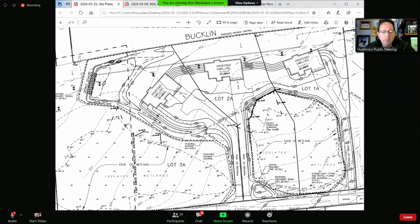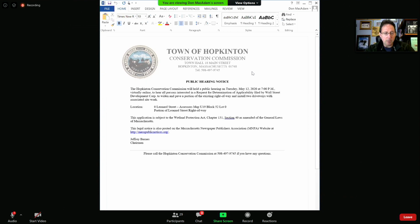Yeah, before we hear from Mr. McManus, I just need to read the public hearing notice for the Zero Leonard Street filing, the right of way. Let me get that out of the way before we proceed. The Hopkinton Conservation Commission will hold a public hearing on Tuesday, May 12, 2020 at 7 o'clock p.m. virtually online to hear all persons interested in request for determination of applicability filed by Wall Street Development Corp to widen and pave a portion of the existing right-of-way and to install two driveways with associated site work. The location is Zero Leonard Street, Assessor's Map U19, Block 52, Lot 0, a portion of the Leonard Street right of way.